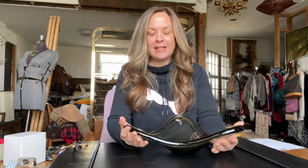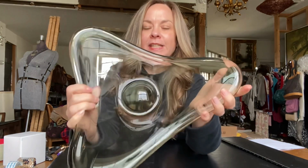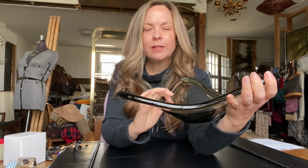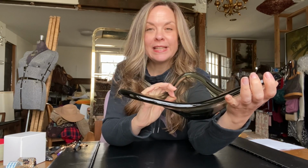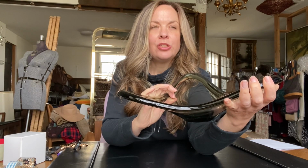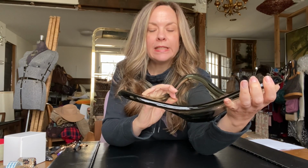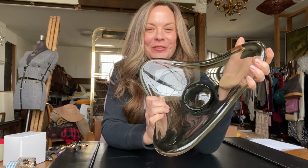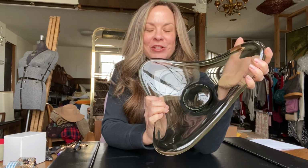So the first item is this vintage mid-century art glass bowl, and this is by Holmegard, if that's how you pronounce it. And I picked this up at the Goodwill a few weeks ago for $7.